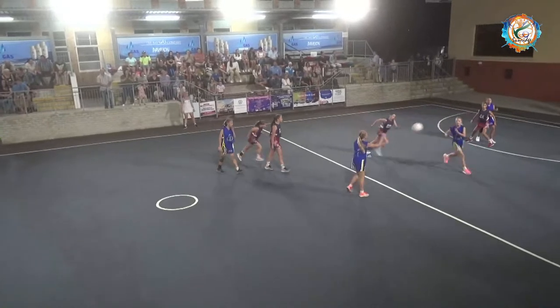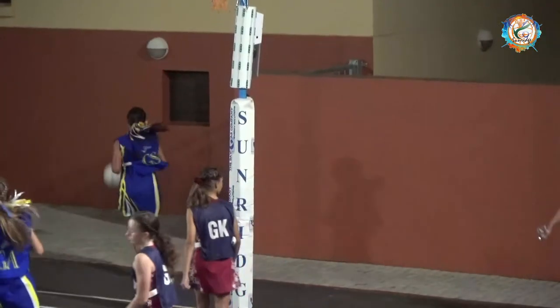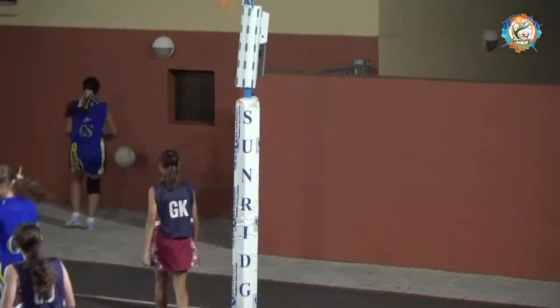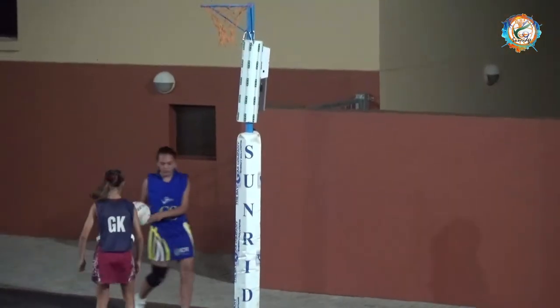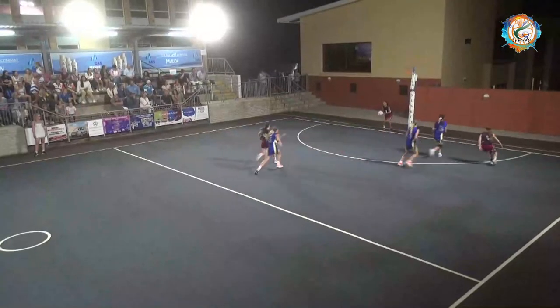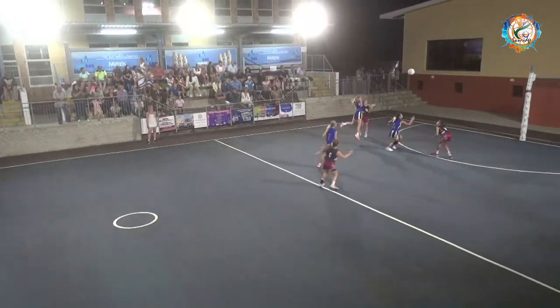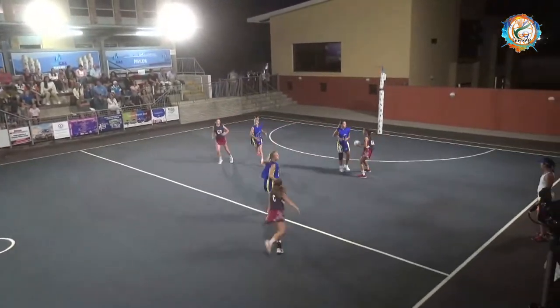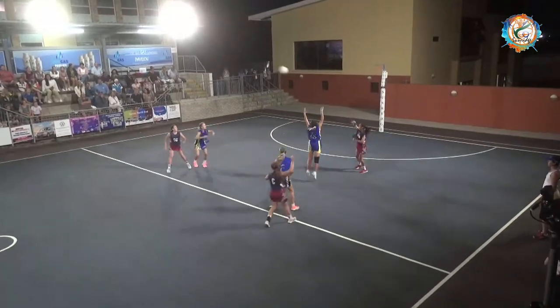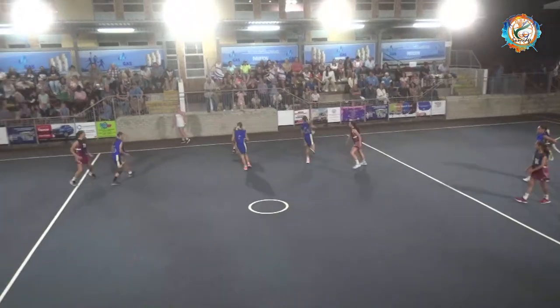Lots of commentary from the coaches on the side, as they are allowed to coach from the side during this format of the game. Newton Park have got the ball outside. They only have 3 seconds to pass, so they need to think quickly. Players need to come forward.